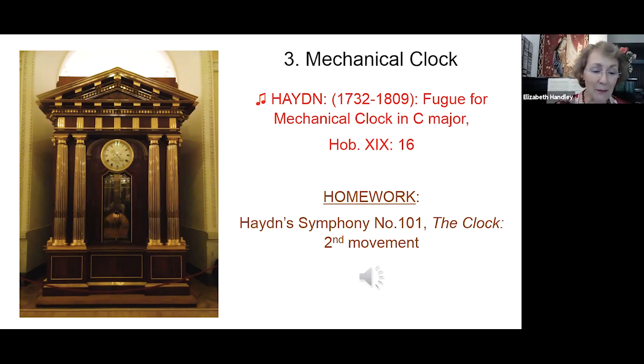So Haydn's miniatures can just as easily be played on the organ, closely resembling the sound of this tooting clock. And one of the pieces that he had written for Prince Nicholas II of Esterházy found its way into his symphony number 101, affectionately known as the Clock Symphony. So that's more homework. Listen to Haydn's symphony number 101, the clock, to hear the tick-tock accompaniment in the second movement.